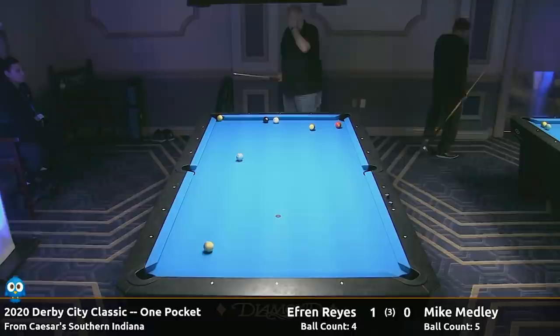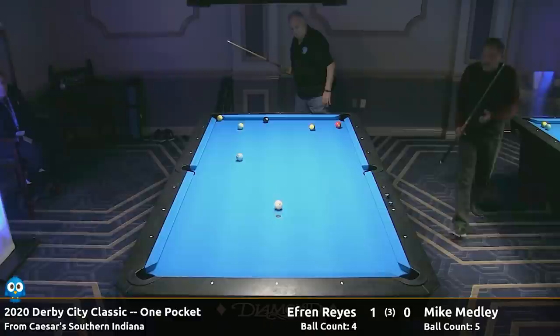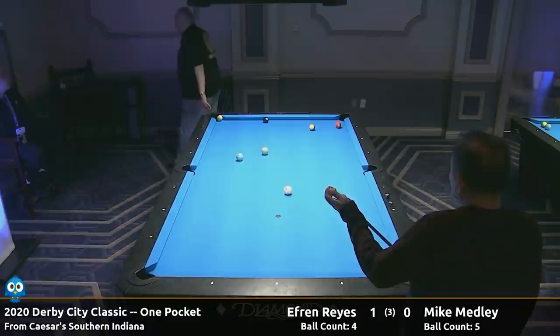Not much you can do here, just kind of lightly come across it. I mean, you could roll it, put it on the side rail, but yeah. The thing about that shot is you're getting your opponent closer. I mean, you may get away with it, but you're getting them closer to whatever ball they want to shoot, and you're going to make them very accurate.